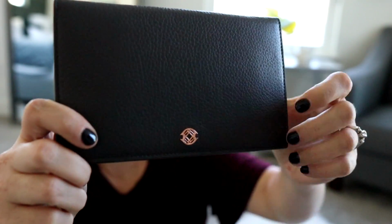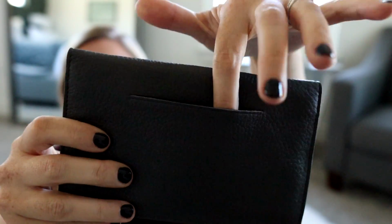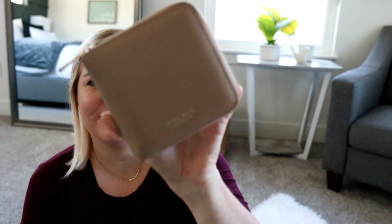This is a really beautiful leather. It has a beautiful logo there on the front. And then on the back, you do have another card slot right there. I just find this to be really nice and slim. It's a good size, fits everything that I need without being really bulky. So that's from DAGNE Dover. I love this wallet. The next one in size would probably be the Mina wallet from Mina Mina Bay.